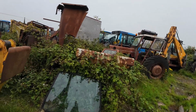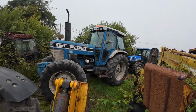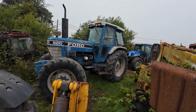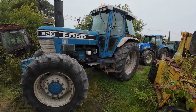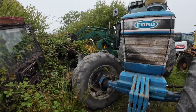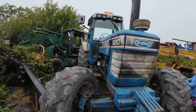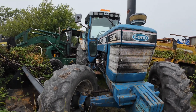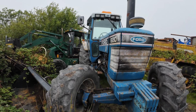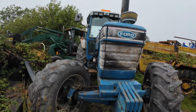Oh lads above, I could give a week looking at this yoke. Christ above, lads, that's beautiful. Oh come on, that's just magnificent. No, that's actually very unfair. That is just magnificent. The cab is good in it, lads. The doors are good in it.